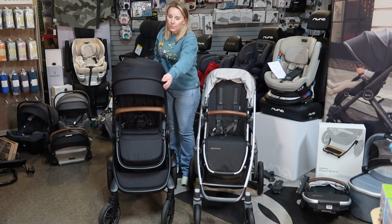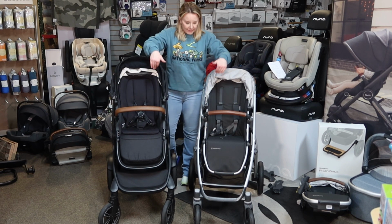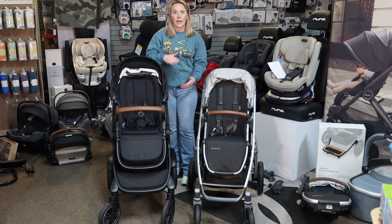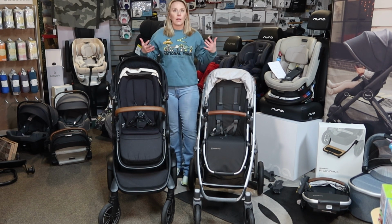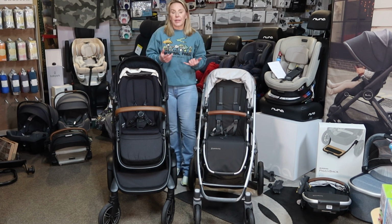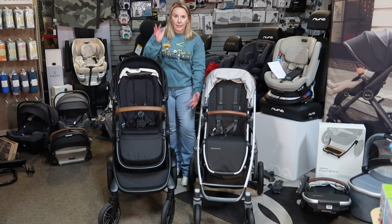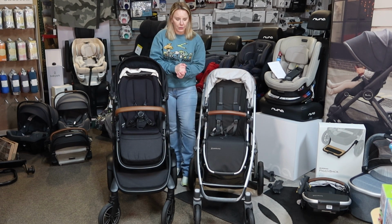One thing that I will give both of these strollers credit for is that the seats themselves are very generous in terms of the overall seat size. So they hold nice, big, older children. So if you've got a bigger 2, 3, 4-year-old and you still want to be able to use the stroller, the seat itself is pretty darn accommodating compared to some strollers that have a much shorter seat.